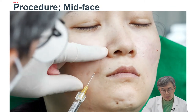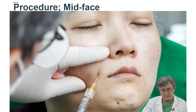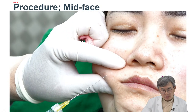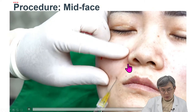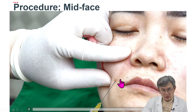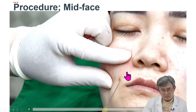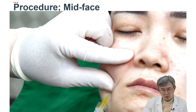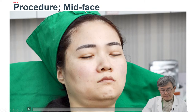The right nasolabial fold is also the same pattern. The cannula tip touches the bone on the canine fossa area and injects deeply, and then superficially injects the HA filler. A tiny amount of HA filler is injected into the subdermal layer.